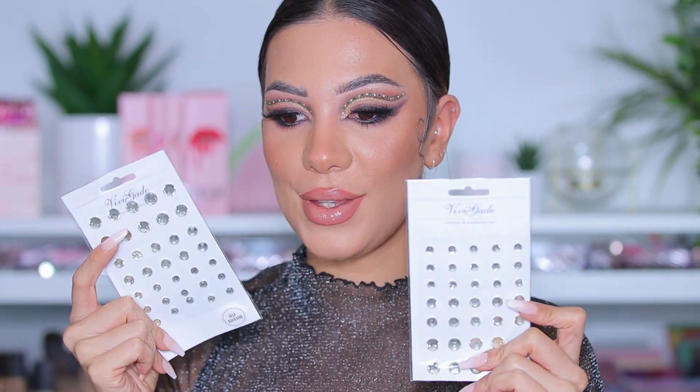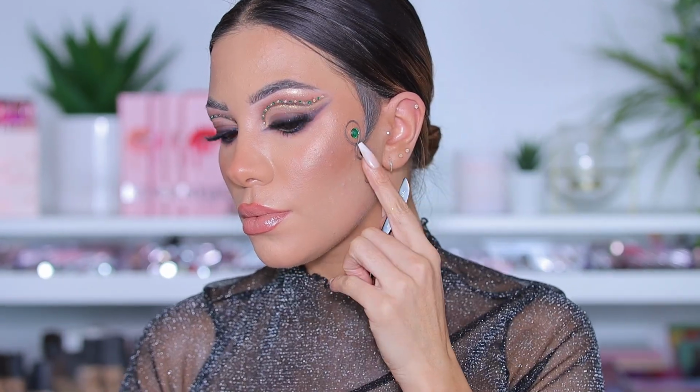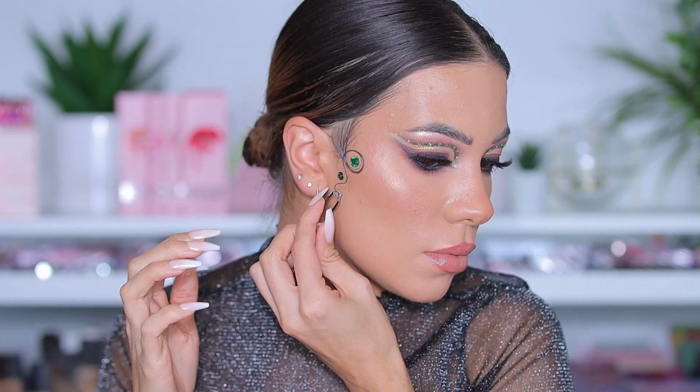So I'm going to move into the rhinestones right now, and I have these beautiful rhinestones. I have some green ones as well, so I'm just going to place them everywhere and see how these end up. I have the green ones as well, so I'm going to use them too.